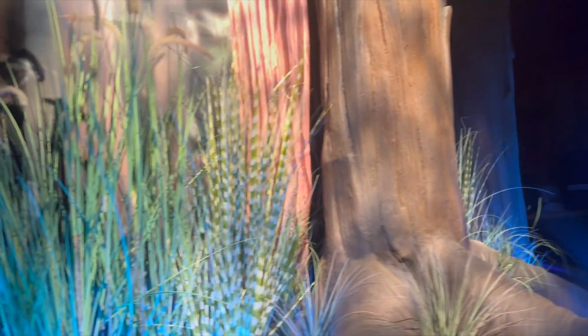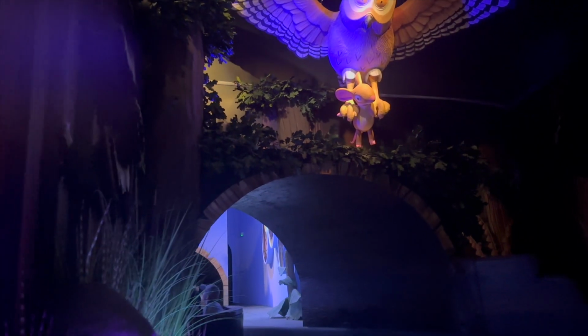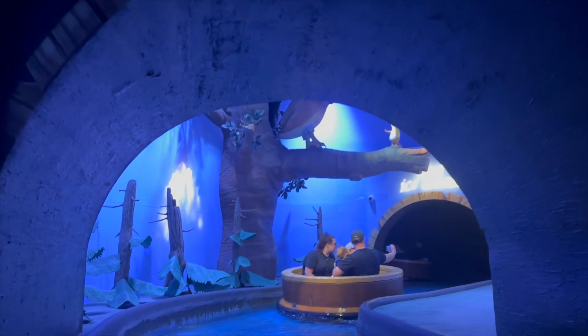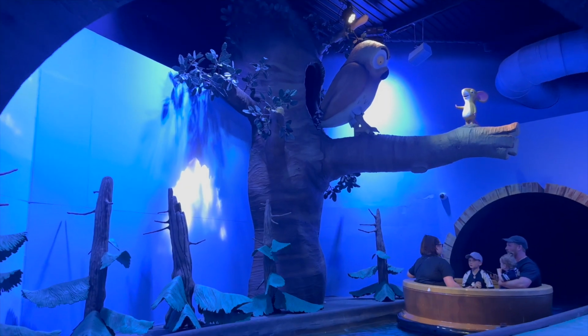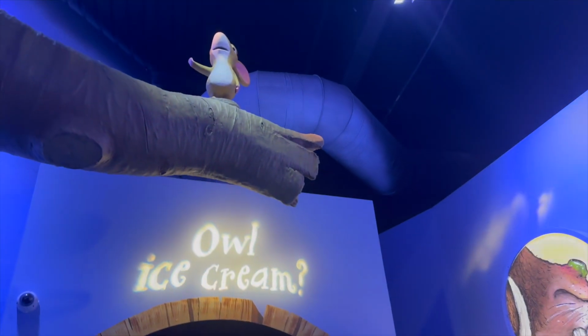No Gruffalo. There's the Gruffalo now. Silly old owl. Doesn't he know? There's no such thing as this.